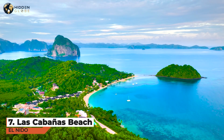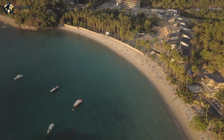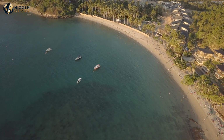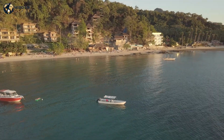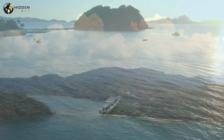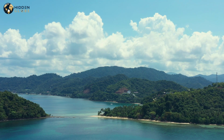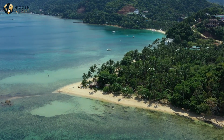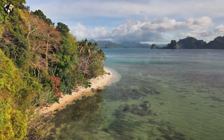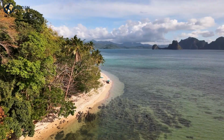Las Cabañas lies just a few kilometers south of El Nido town. A long beach, soft-sanded, and the most well-known place in the whole region to watch the sun go down. In the morning and early afternoon, Las Cabañas is quiet. A few wooden cafes along the shore, a few hammocks hung between coconut trees. Most travelers come for one reason: to wait for the most important thing of the day, the sunset.